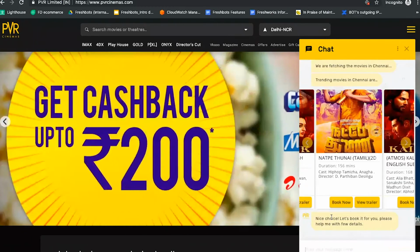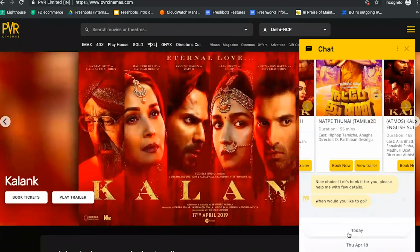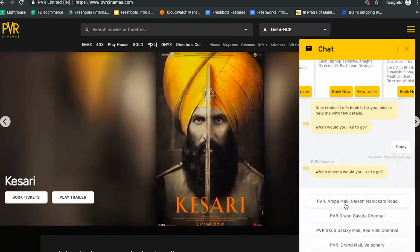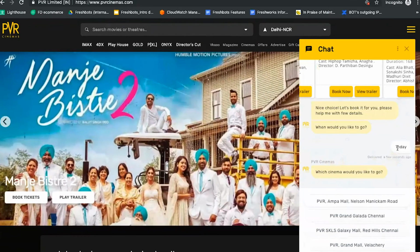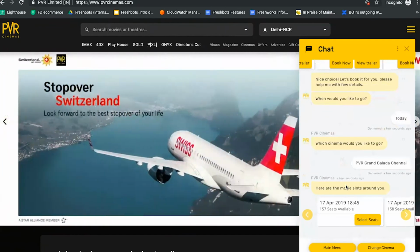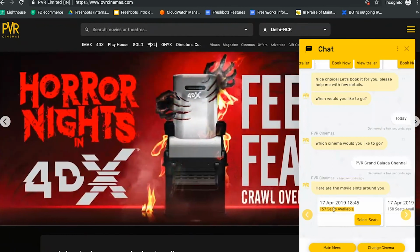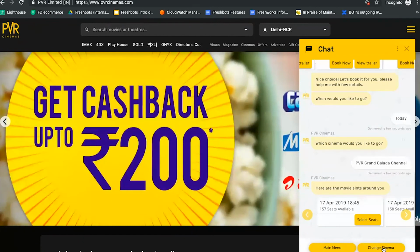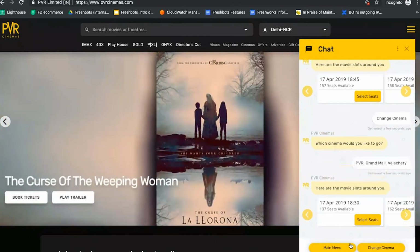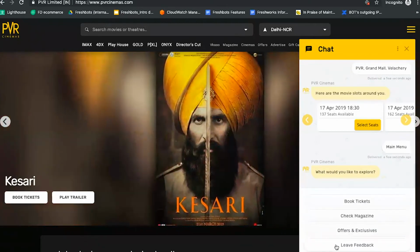If I click on book now, the bot will understand that I want to book this particular movie, and that it is available for these 2 days. And further, which cinema I want to go to. Now I have selected Chennai, so the bot will show me options only in Chennai, and that too in which cinemas this movie is available today, right? And this information has to be real time because it needs to show the seat availability. Now, for instance, you have selected the wrong cinema. There are quick replies. You can just say that you want to change cinema, go back and select another cinema. At any point of time, you can go back to the main menu and see what other options you can explore. So this is the leverage.